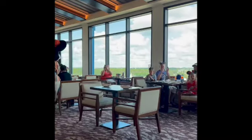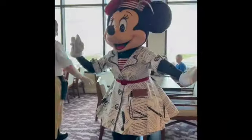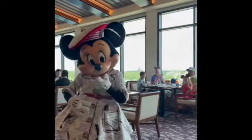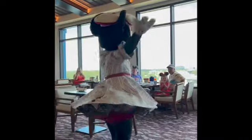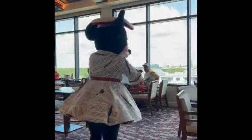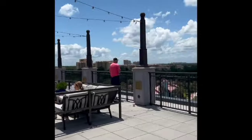The character dining experience here is top notch. They come frequently, but not too frequently to interrupt the meal. There's a nice flow. You get to meet each character in their outfits that are unique to the Riviera Resort. And then they have this choreographed dance that they all do, as you can see here, in these dedicated spots. And they rotate so much, like I said, you don't feel like you miss out.